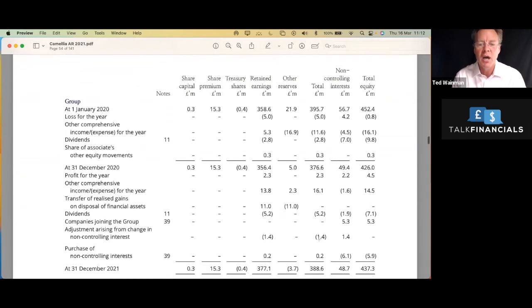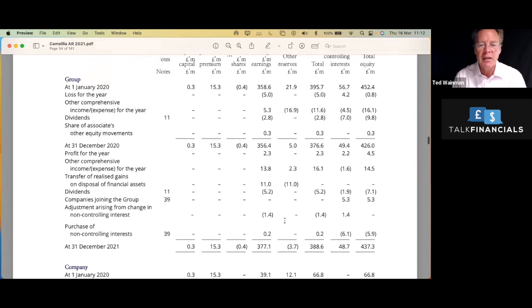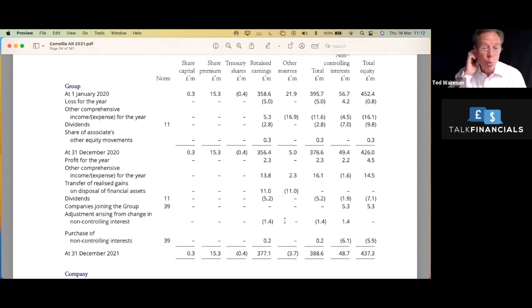So retained earnings, interestingly enough, they're paying a little bit of a dividend. There's a dividend they paid during 2021. I'm not sure why they're paying a dividend. It seems to me like they're not really making a huge amount of profit, and it suggests that maybe they're struggling to afford that dividend. Dividends in the previous year were 2.8 million. Dividends in this year were 5.2 million. So not a massive dividend, but they are paying a dividend. There you go.